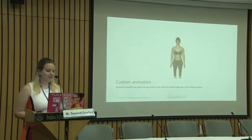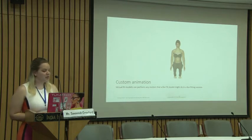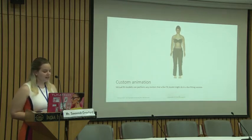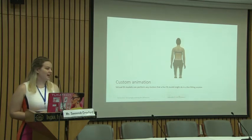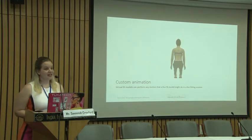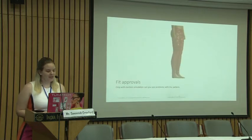So we can have the model raise her arms and do a whole range of different motions to see the fit. This is a great example of why that's so important with these particular pants. They look okay when she's standing still, but as she starts that squat, that's when you really see that there is a fit problem in the rise.